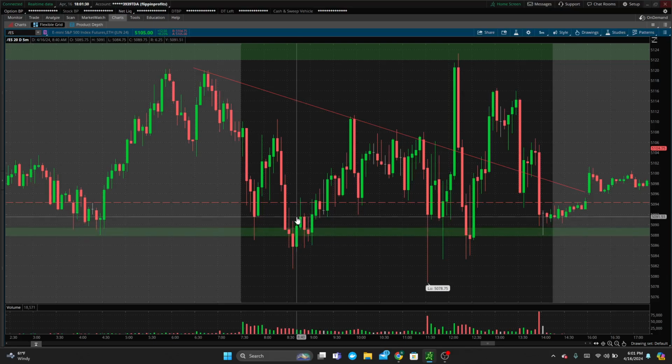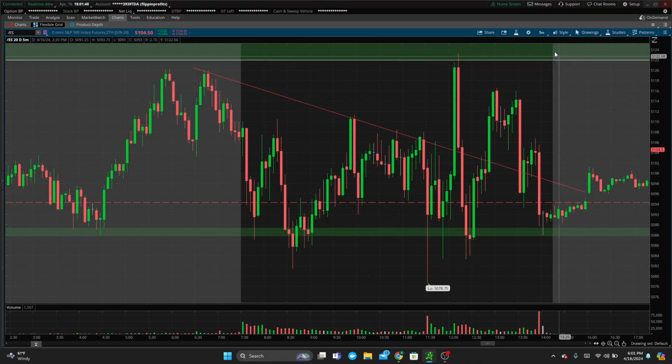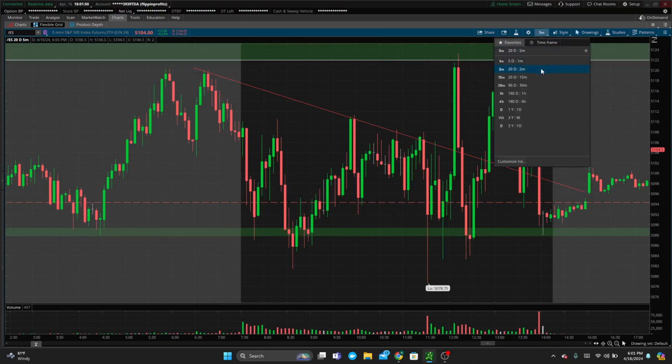If we look at where I stopped out, somewhere in here, about a 2-point stop for, what would that be? Almost an 8-point move if we looked at the full move down to low of day. So maybe around a little over 3-to-1.